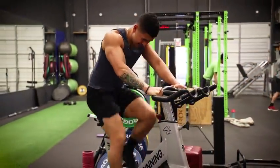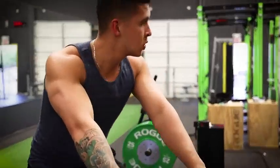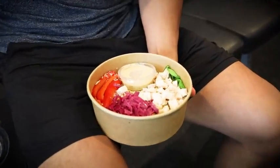When it comes to losing fat, we all know the importance of nutrition. You can train as hard and as often as you're physically capable of, but if you aren't eating the right meals and in the right amounts, then you're simply not going to see the fat loss results that you're after.